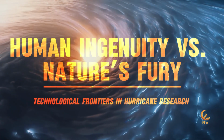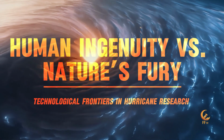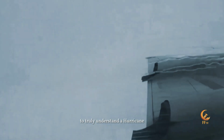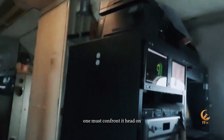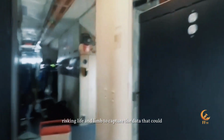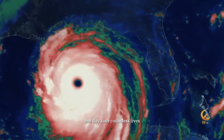Human ingenuity versus nature's fury, technological frontiers in hurricane research. To truly understand a hurricane, one must confront it head-on. Brave men and women venture into the belly of the beast, risking life and limb to capture the data that could one day save countless lives.